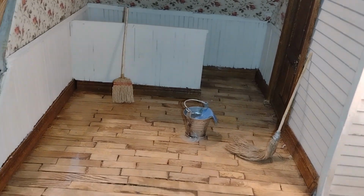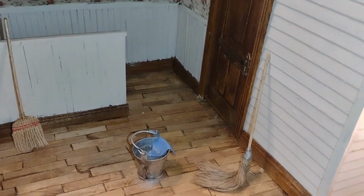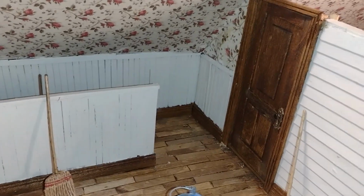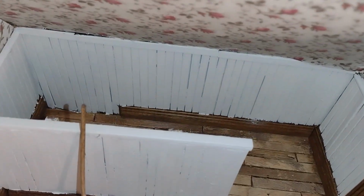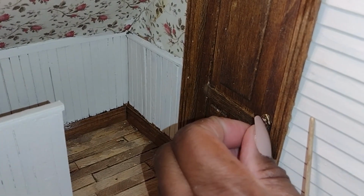So let's go ahead and look at it with everything in place. And all the paint is dry now. The dolls have been up there to mop and sweep up to clean everything up so they can start adding furniture to the space. Now you can see on the other side of that wall, I've got some ideas of what I'm going to use that space for, but let me show you.